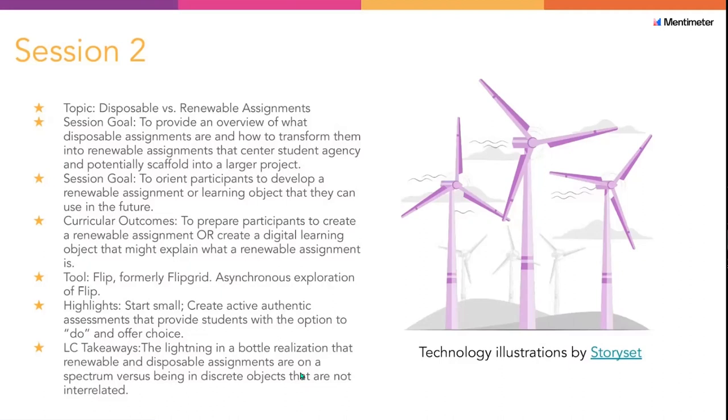This takeaway is something that I'm going to take forward into all of the work that I do from here on out, because I think it's such a great way of localizing that concept in a way that is less either-or. They can be at separate ends of the spectrum, and we can move them a little bit closer or a little bit further away depending on what we're doing.